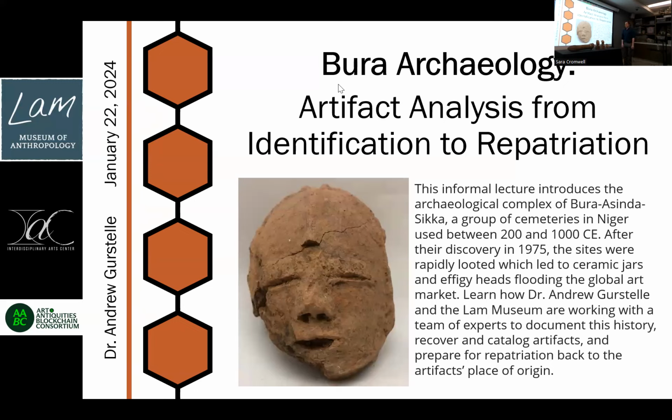The topic today is about my own research with a collection of museum objects that were first donated to the museum back in 2003, but have continued to be donated to our museum, including a box of similar heads that just arrived in the mail last week. And so this is an ongoing project. It involves a lot of different stakeholders, a lot of different avenues of research.